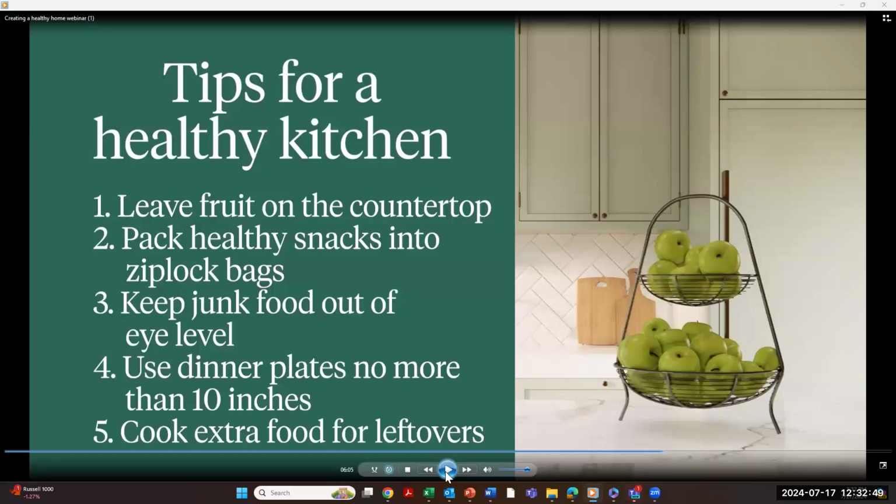You also want to opt for smaller dinner plates, and she recommended using 10 inches or less. Our plates have gotten larger and larger over the last 40 years, and this might be something that you've noticed when you've gone out to restaurants. So if you do buy smaller plates, you'll be able to make it easier to not overeat until you're uncomfortably full, which many of us do, especially when we're going out to eat. You're still able to clean your plate and feel visually satisfied, but not, again, uncomfortably full.